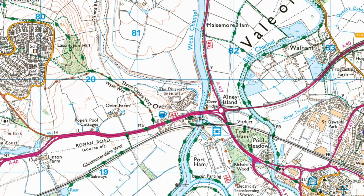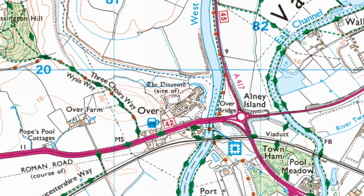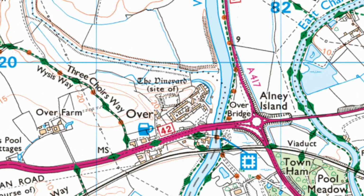So I'm here back at the Loft Keepers at Over, which is a pub, and we're just going to go down and have a look at the Over Basin. And this used to be part of the Herefordshire and Gloucestershire Canal.